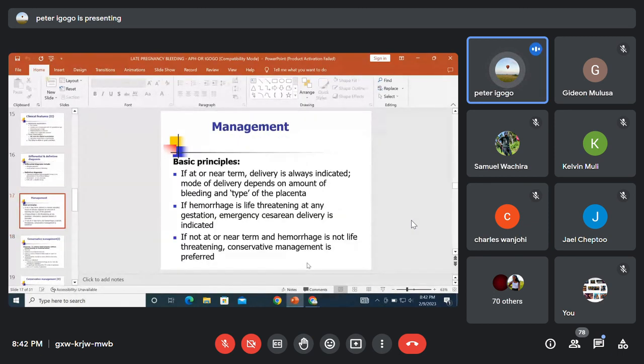So management, what are the principles? If the patient is at or near term, consider delivery. The mode of delivery depends on the bleeding and type of placenta, as we had discussed earlier. If the hemorrhage is life-threatening, at any gestation, you do emergency cesarean section. If not, or near term and hemorrhage is not life-threatening, you can do conservative management.